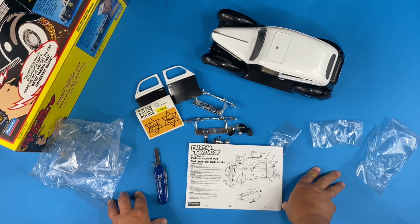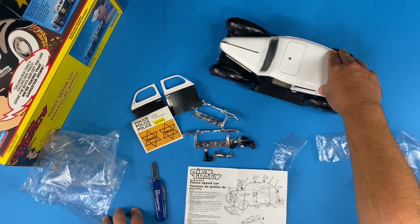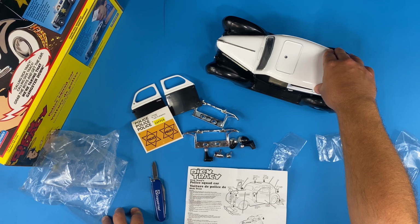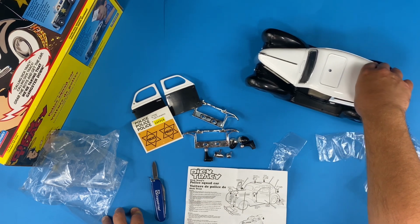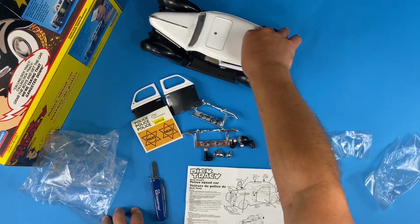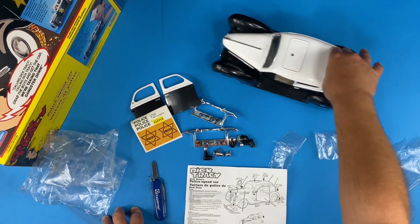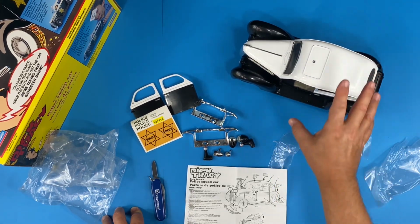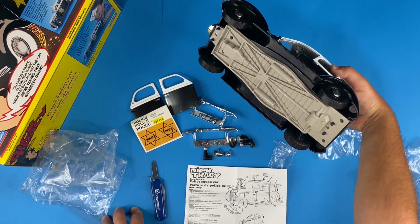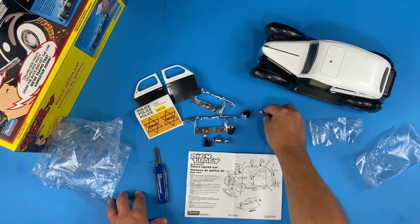So, loud wailing police sirens. So push down. Push down on the rear of vehicle and move car forward to activate the loud wailing sirens. Okay, so that's actually not electrical, it's more mechanical. I had no idea. All right, well, let's put it together.